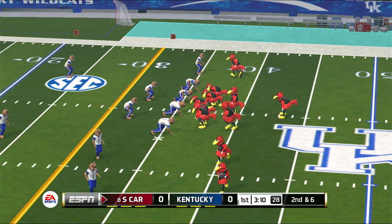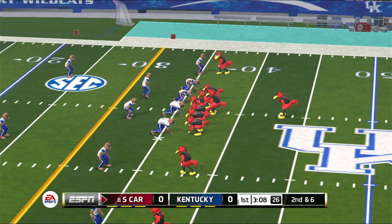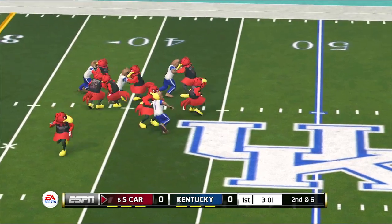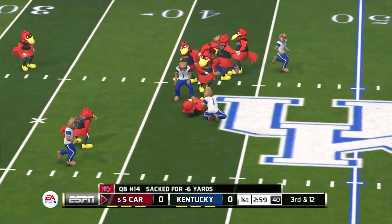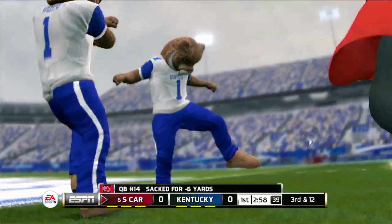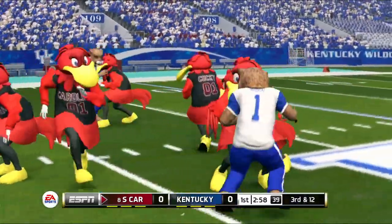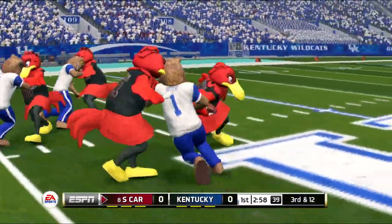Four down. Check Mike 40. Red two. Motion. Green nine. Flushed out, and he's going to get sacked. It looks like the defensive end that got in there. Yes, it was. He did a wonderful job of fighting off blocks to bring the quarterback down.